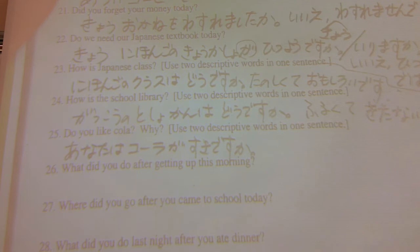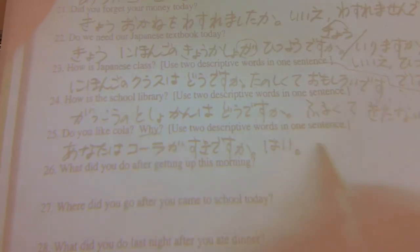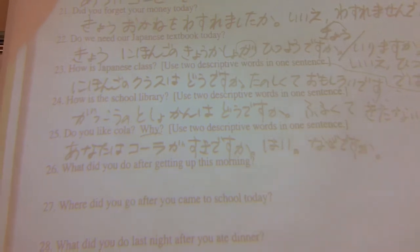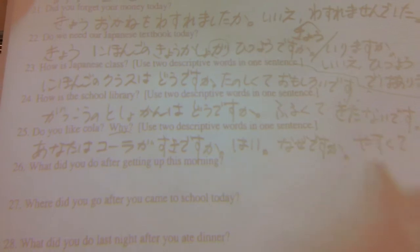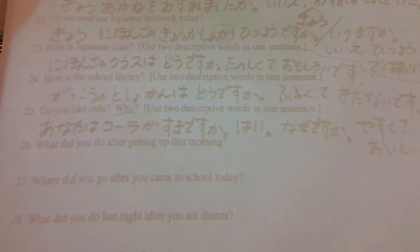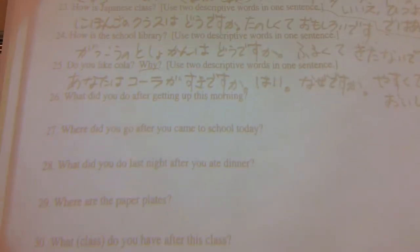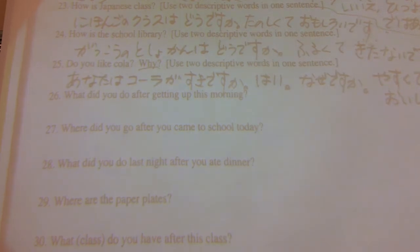You have to answer yes or no. Hai. Okay, then why? Naze desu ka? You have to answer. Yasukute, oishii desu. What does it mean? Cola is cheap and delicious. Yummy. The cheap and the delicious? Yeah, you're addicted. This is designed for addiction. I drink diet. Caffeine. Alright, good.